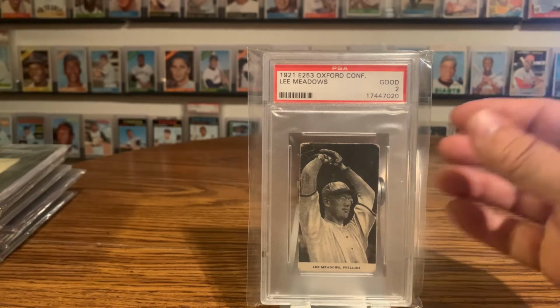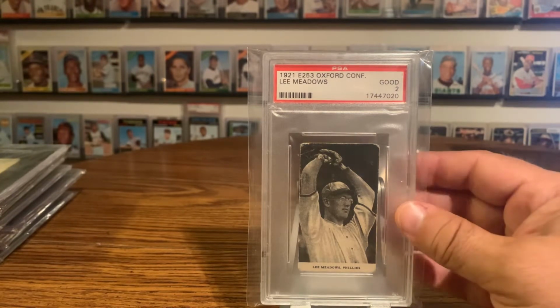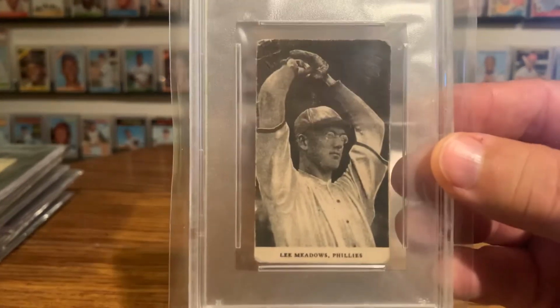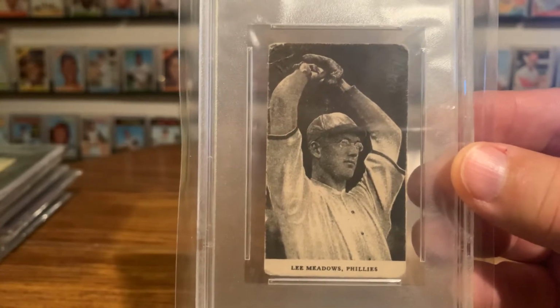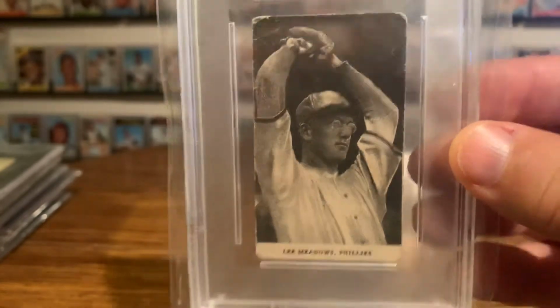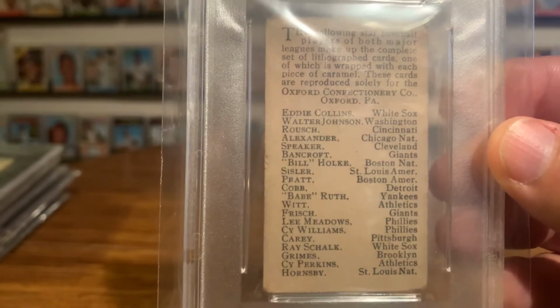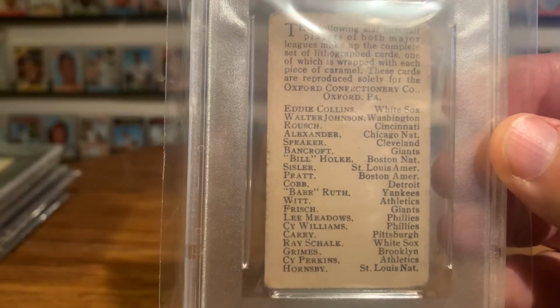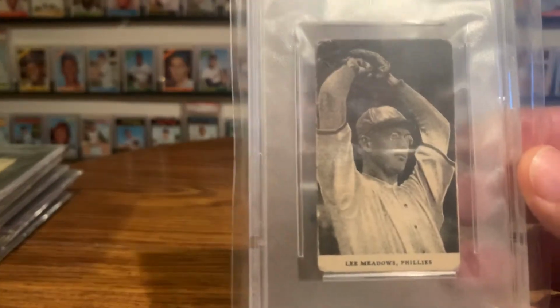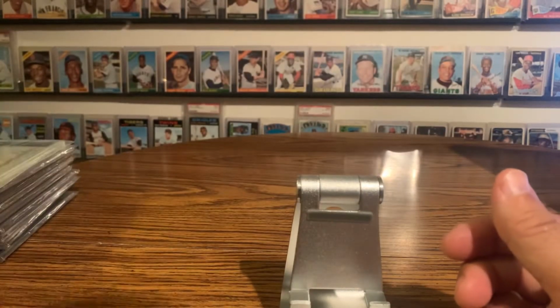Now this is a really rare set to begin with, but there's two commons. I can't remember the other common, but this is one of the commons. Lee Meadows wasn't one of the major stars back then. But two of the commons in this set are really, really rare, and this is one of them. And on the back it has a checklist, so you can see who all's on there. So 1921 E253 Oxford Confectionery. Pretty rare, those are.